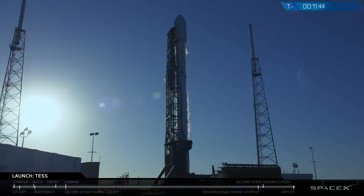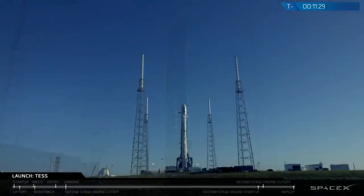Throughout the webcast, we're going to tell you more about TESS, how Falcon 9 will get it to orbit, and bring you video of our attempt to land the first stage on the East Coast droneship, Of Course, I Still Love You. Today we're launching out of Space Launch Complex 40 at Cape Canaveral, which is one of SpaceX's two East Coast launch sites.